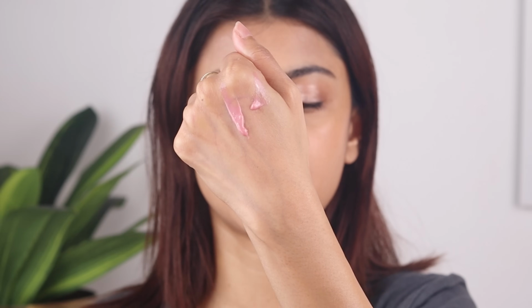Okay, so the last product is this Zudio gloss. It is for 99 rupees only. Packaging looks pretty. It smells legit like cough syrup. Oh, I absolutely hate the shade. This is what the shade looks like. When it's on my lips, it just looks washed out. And it smells like cough syrup. So this one is also a no for me.